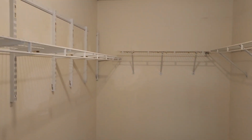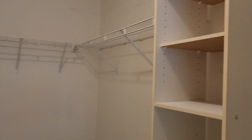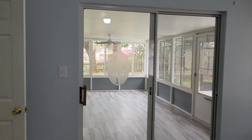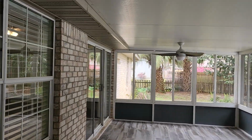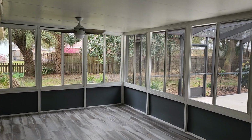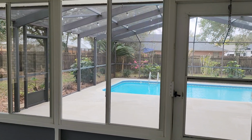This is going to be the master walk-in closet. You do have wire shelving, but you also do get a wood built in there. So definitely enough room to get creative in here, and that's going to be tiled as well. All right. So we'll kind of go through these glass doors here, and then I'll show you the left wing of the home. So coming out here, this is going to be the enclosed back patio. You can see there is a ceiling fan back here. And then this is just stunning views of your pool and backyard.